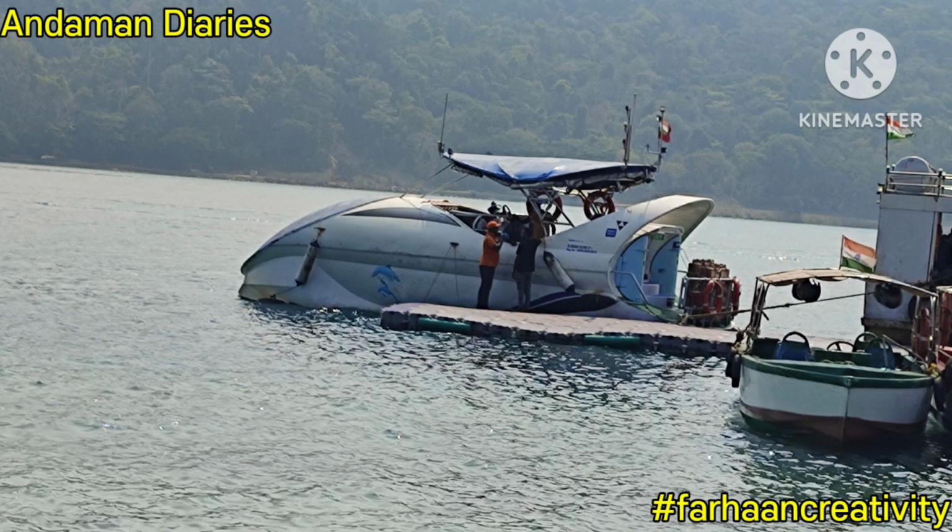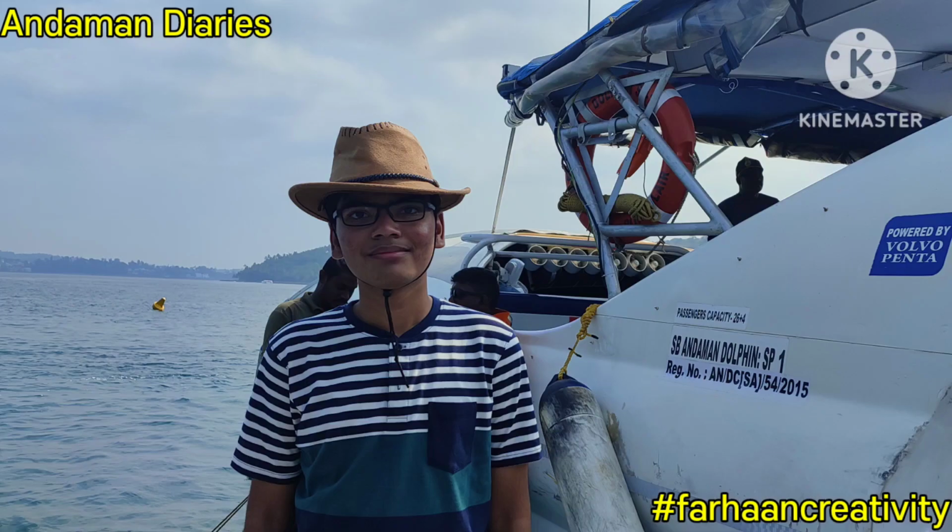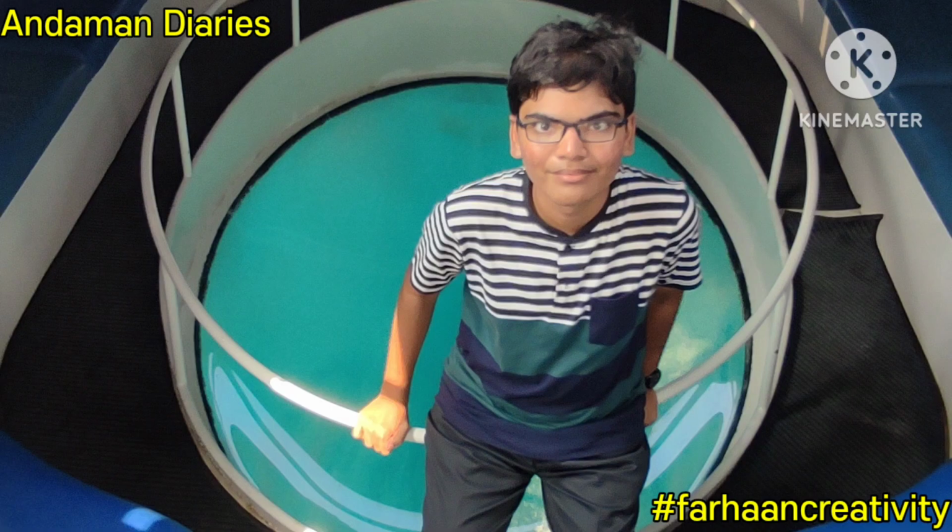One of the popular activities here at North Bay is the Andaman Dolphin Glass Boat Ride. We shall be trying this activity today. The most important feature of the Andaman Dolphin Boat is that it gives us a beautiful and breathtaking view of the coral reefs that are buried in the deep sea. Come, join me and let's view these beautiful types of corals here at Andaman. So we have boarded the ride and our beautiful journey through the coral reefs has now begun.